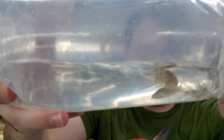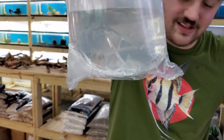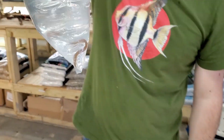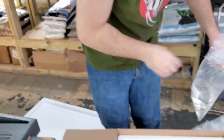Salt and peppers. Nope. Alright, I'm just gonna leave them in the water. There you go. Cool looking guys. Good classic fish. Tire track eels. Looking lively. Looking funky. Yeah, definitely lively. Definitely wanting out of the bag.